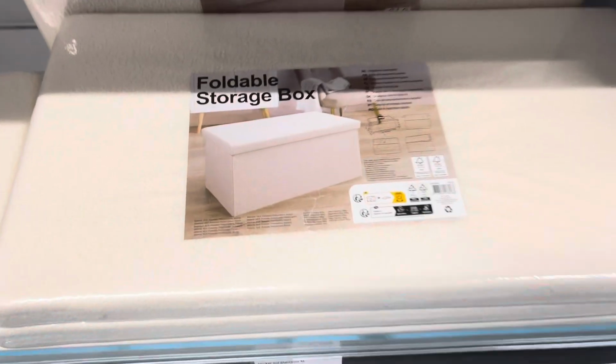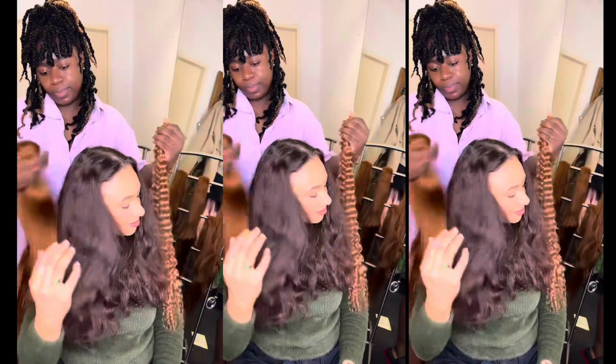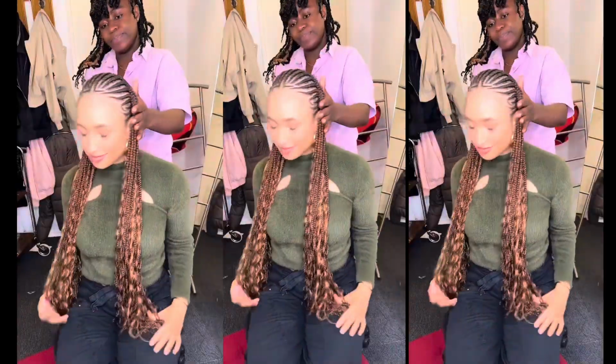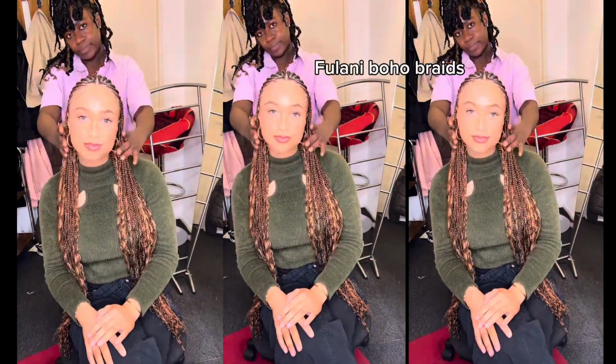This white storage box captivated my view as well, and I think I'll go for it. This beautiful client model of mine came to me and told me she needs a hair makeover, and I said, say no more. She brought these two types of extensions in the color 30, and I did these Fulani gorgeous boho braids. What do you all think?